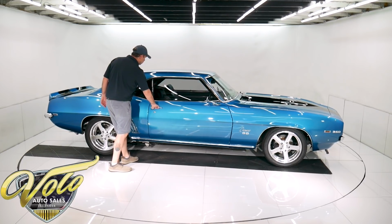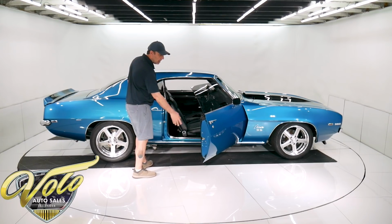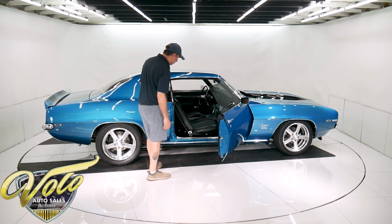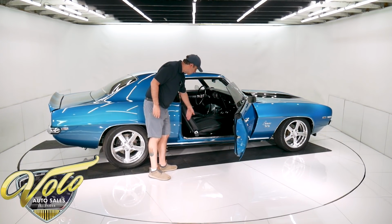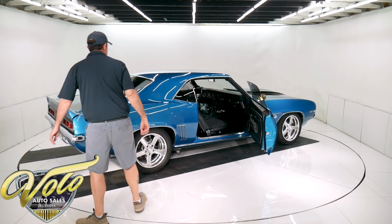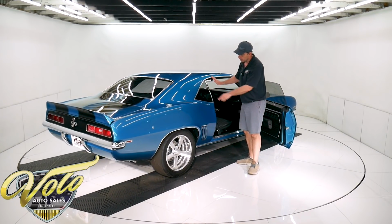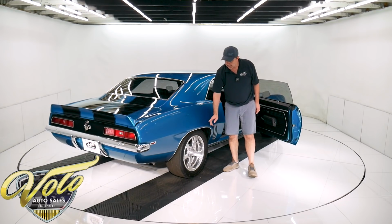Lines up real nice. Door jambs are painted slick. Weather strips, window fuzzies, all that was replaced. The striker's polished, new sill plates. Yeah, spoilers. Has the exterior trim package, which is the wheel well moldings, gutter moldings, and these louvers here.